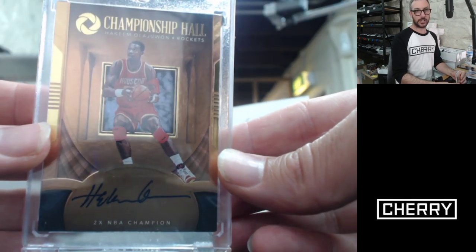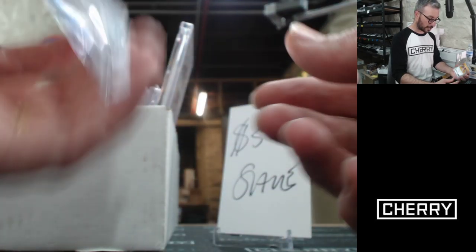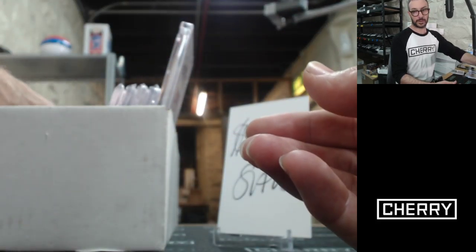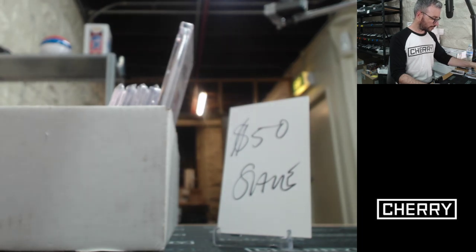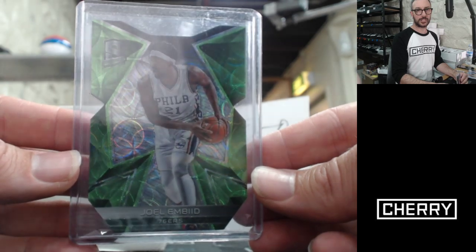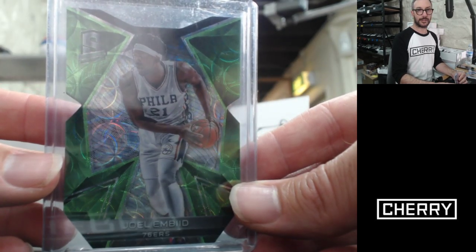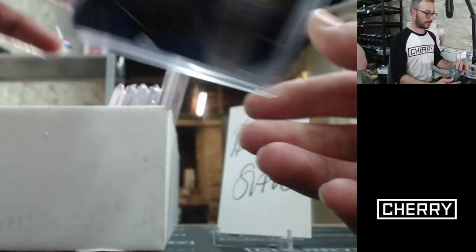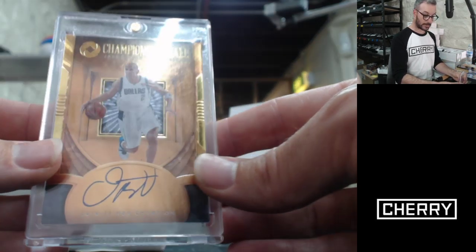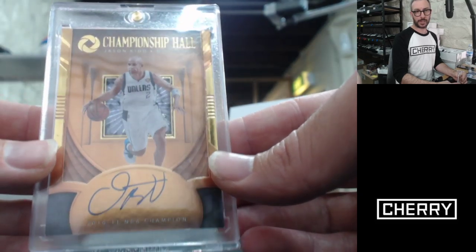Good set. Championship roll, Hakeem Olajuwon, on card auto to 35. Really pretty set. Joel Embiid, die cut from Spectra, number 25. Jason Kidd, Championship Hall from Opulence to 35.